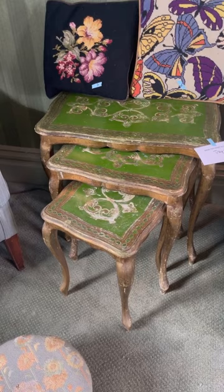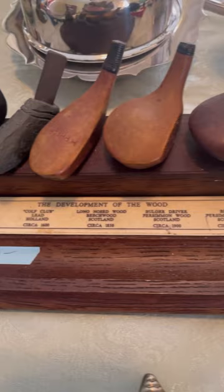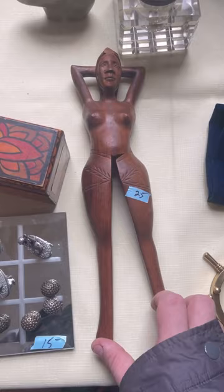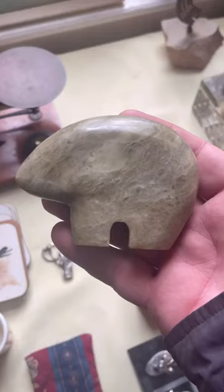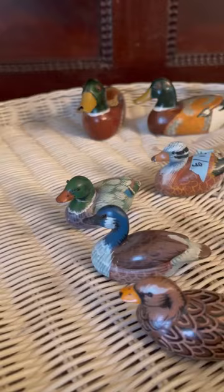I appreciate the smaller pieces, like this pen holder showing the varying materials golf clubs have been made of over the decades. You see, the kitschy stuff is the best, like this nutcracker, this decorative hand, a soapstone polar bear, some original sculpture, and a collection of painted wood mallards.